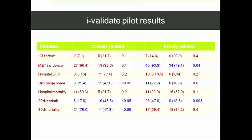We just looked at some of the trajectories. I didn't put the organ failure trajectory up because it doesn't quite tell the same story, but if you look at cancer and the frailty groups, they have very different results of the iValidate program. So the cancer group ended up with a lot more of them going home, but then getting readmitted with a reduction in their 90-day mortality, which I guess isn't that surprising for a group who are very well and are suddenly declining. It would appear that's what they want.